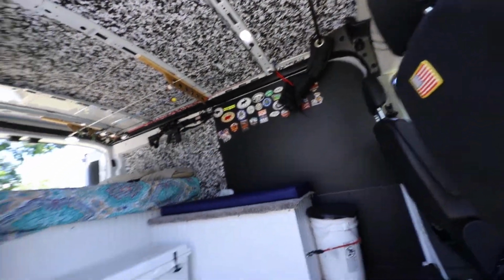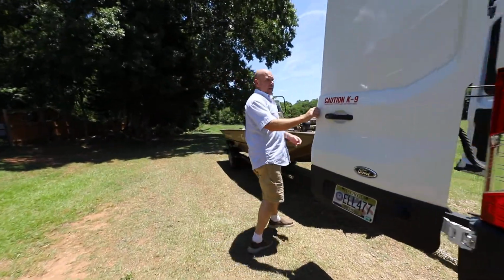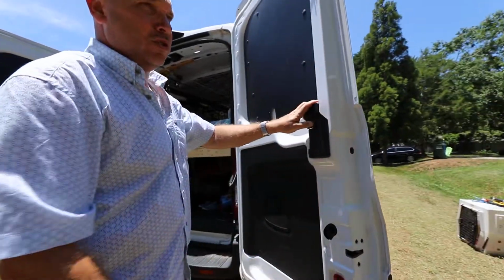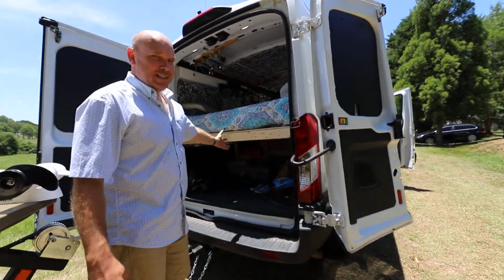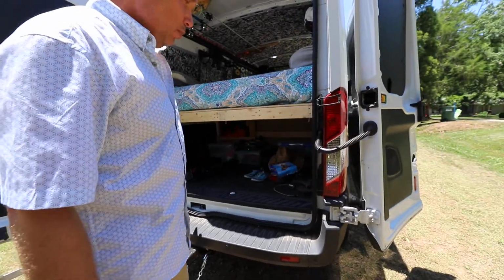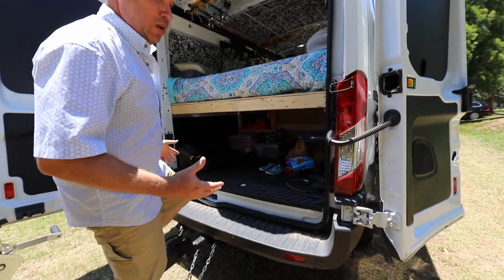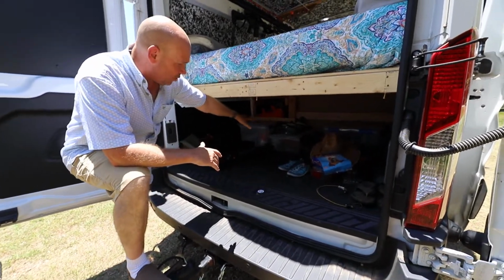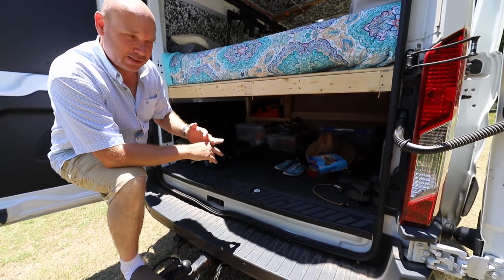Come around back. It's got these switches, these panels here where you can click this button and you can open the store all the way out. And then you have this massive amount of storage underneath my bed, which, depending on what we're going to do, changes the way we configure it. It almost always has these couple of boxes in here. That's medical supplies and emergency food supplies.